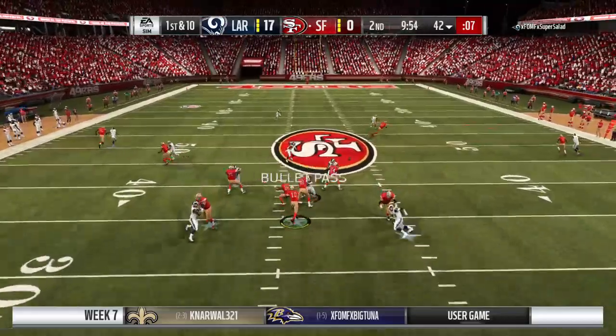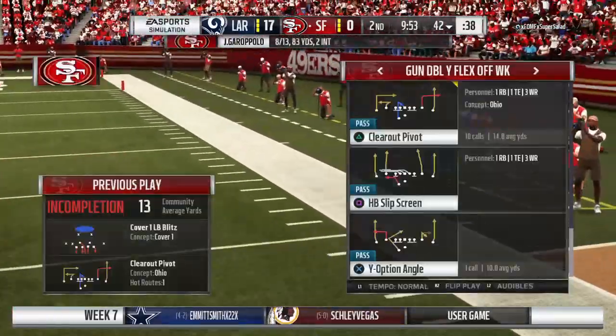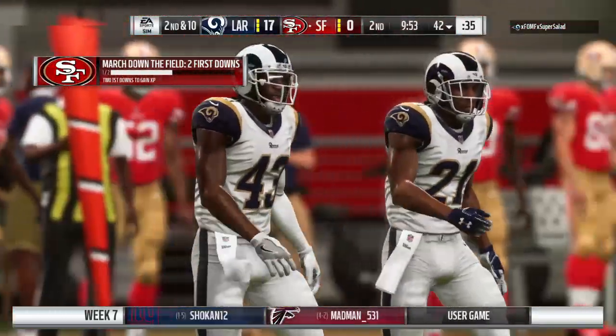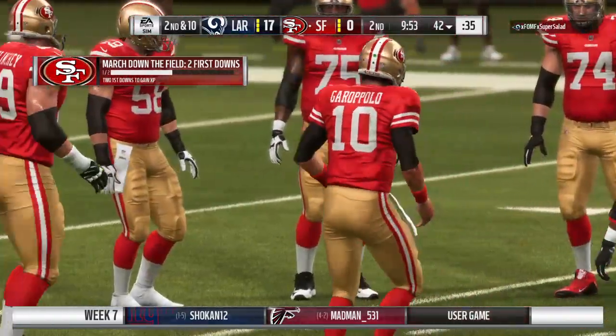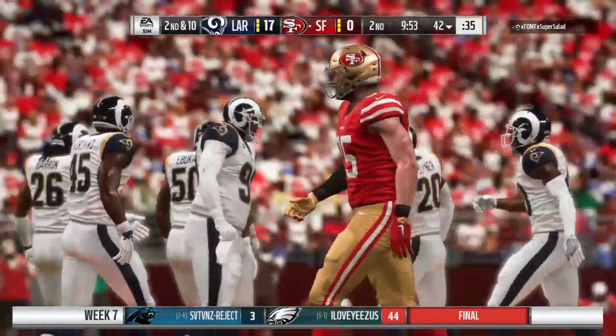On first down, Garoppolo. His throw incomplete. George Kittle, the receiver that he was looking for. And it's 2nd down. I think you put just a little bit too much heat on that one. When you throw it to the outside, you do have to be careful because you got to keep it away from the defender, but you also have to give your own guy a chance too.